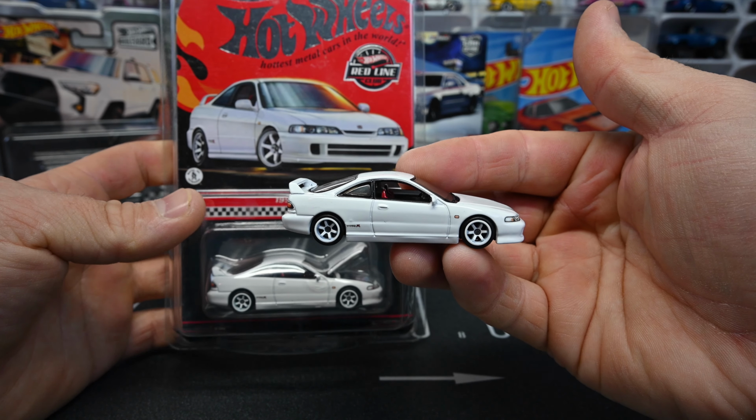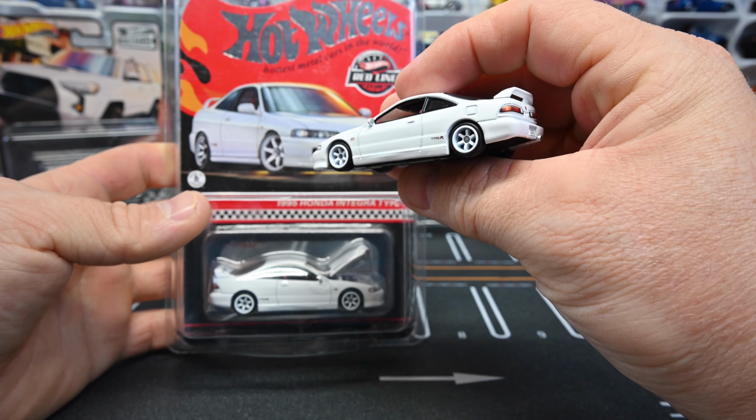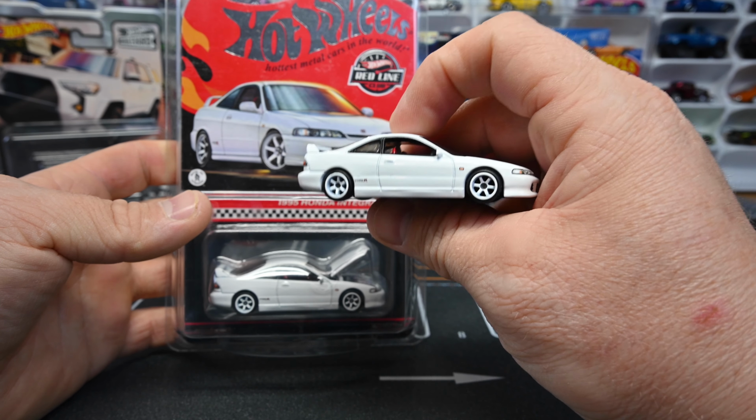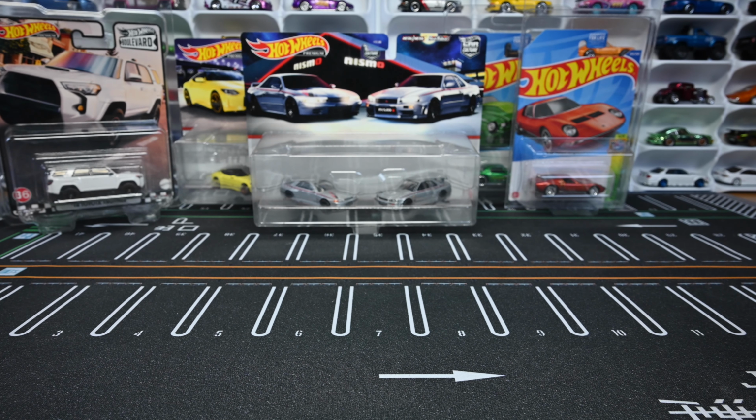Spectacular. Love it. Love it. I actually got a chance to see this before it was released, and I was super stoked to see it come out. All right, let's go ahead and park it to the side. I got that on a trade.